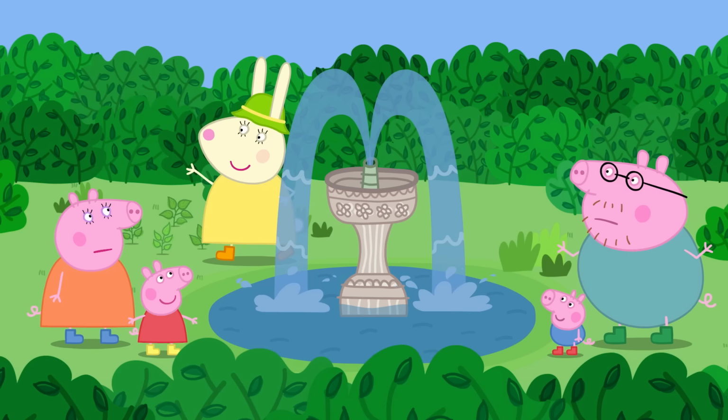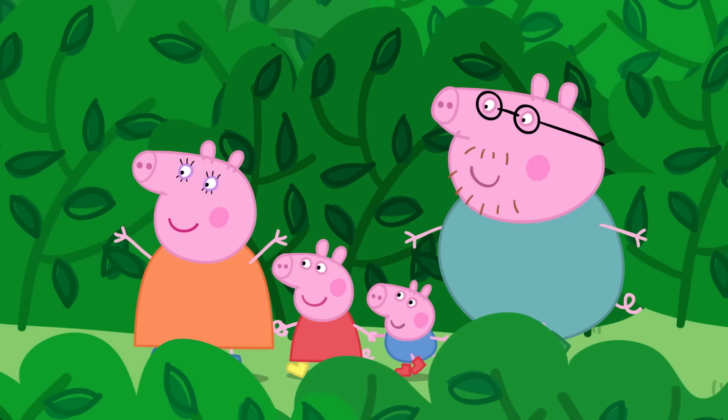Peppa and her family loved going into the very tricky hedge maze, and they're really going to love finding their way out again, too.